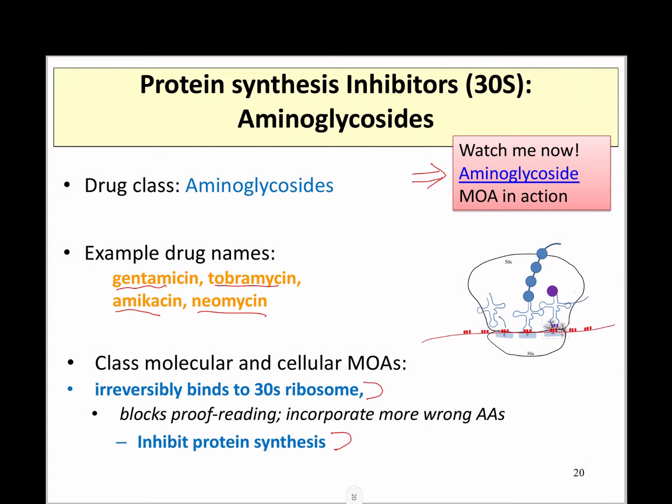growing peptide chain. So if you have the wrong amino acids in there, then that protein is not going to fold properly. And if it's a structural protein, it's not going to bind into what it should. And if it's an enzyme, it's not going to have proper catalytic activity if the sites are not shaped properly.